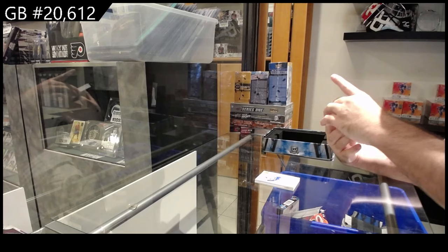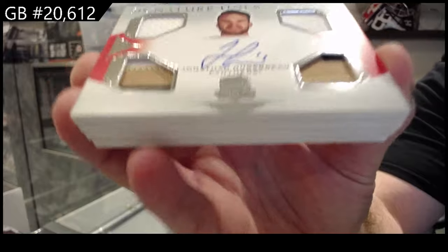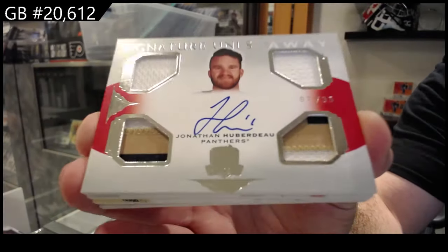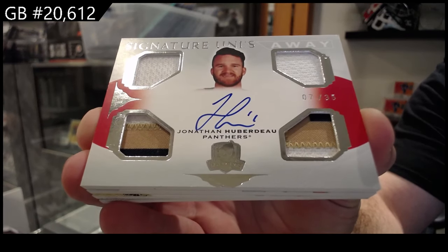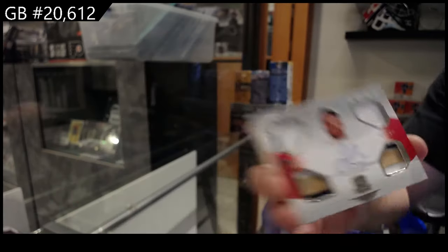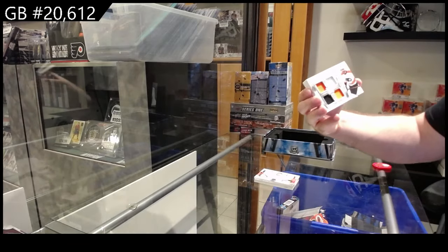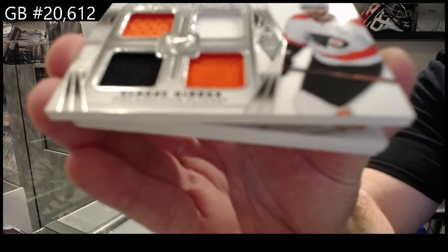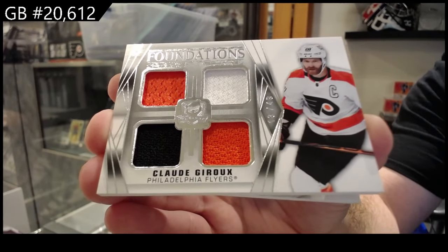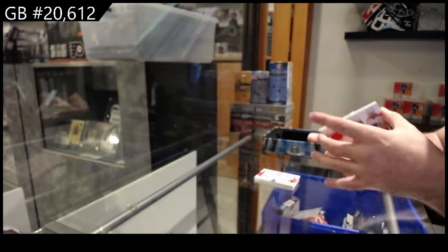35, signature unis, dual jersey, dual patch auto, Huberto for the Panthers. Huberto to 35. Quad foundations to 49 of Giroux for Philly. Number to 49. Nice.